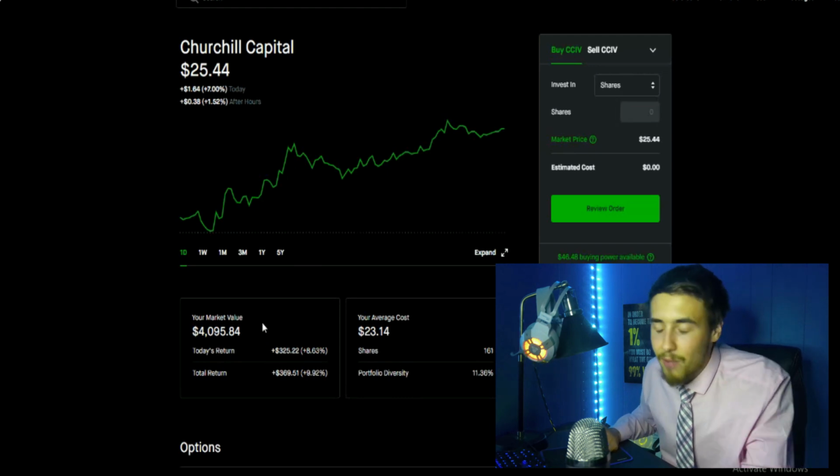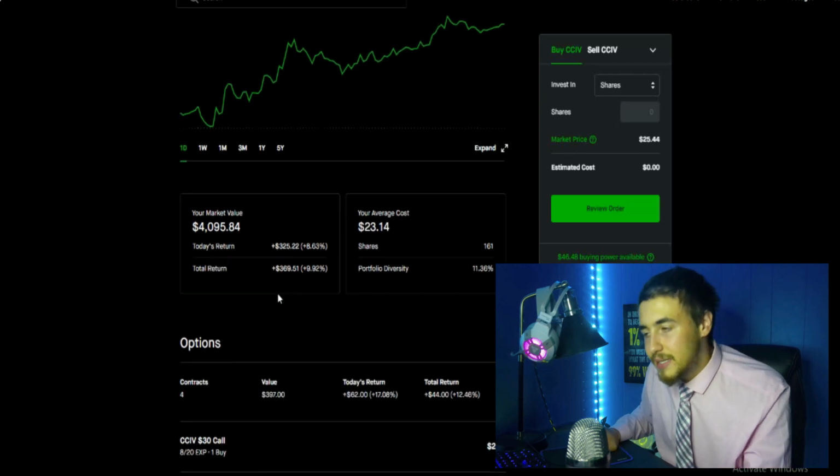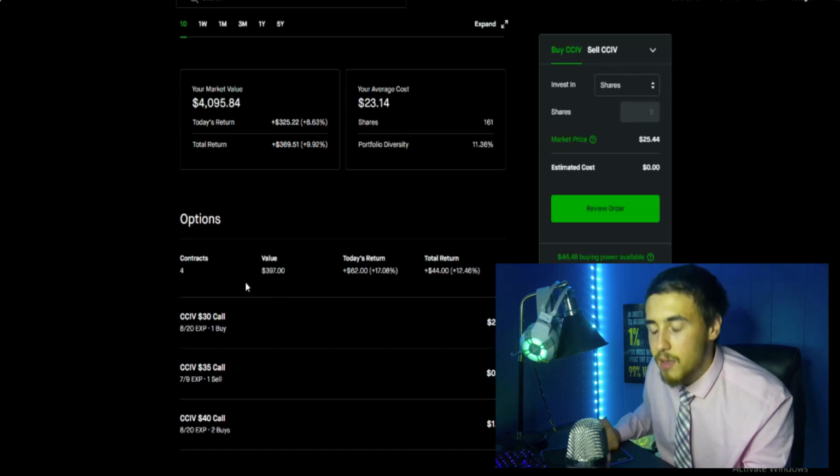And I think on the news of any one of these catalysts, but mix all three together, CCIV is going to go well over $30 by August 20th.